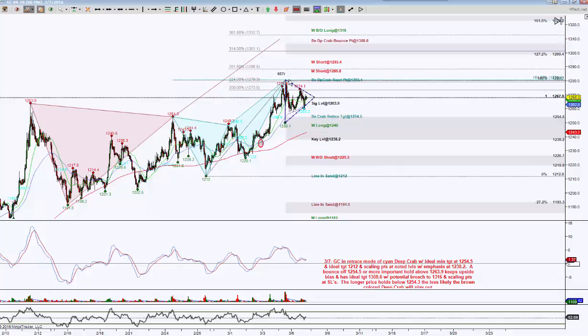So initially I'm going to want to see it break and hold beyond the blue triangle levels, and then more importantly either above 1280.4 or below 1263.9. The significant level for 1263.9 is a triangle point for a larger pattern than the cyan, and it does have further upside targets. It's another deep crab, but it's higher up than the cyan colored one. But first things first, it's got to break and hold.